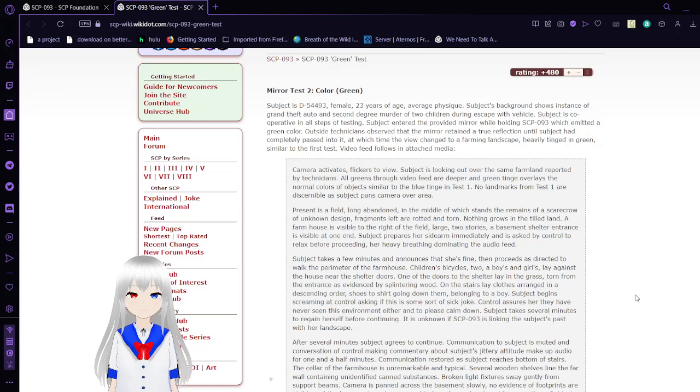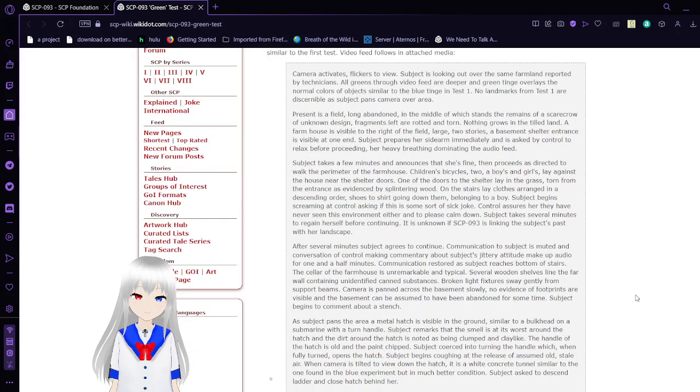Camera activates, flicker. Here's the view. Subject is looking out over the same farmland reported by technicians. All greens through the video feed are deeper, and a green tinge overlays the normal colors of objects, similar to the blue tinge in Test 1. No landmarks from Test 1 are discernible as the subject pans the camera over the area. This one didn't have any landmarks either.